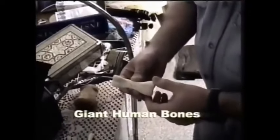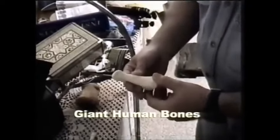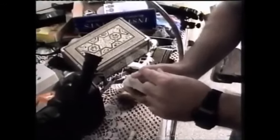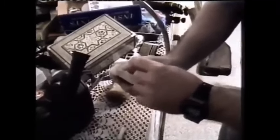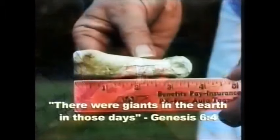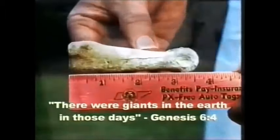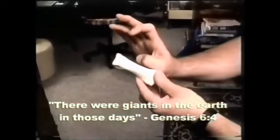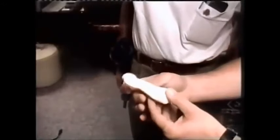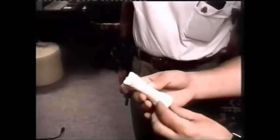This first one is a human thumb bone. And it's been identified by radiologists as the second bone of the thumb, this bone right here. The Bible records that giants existed in ancient times. As you can see, it's approximately 2.5 times the size of mine, which, if you can extrapolate from that, this person was probably somewhere between 11 to 12 feet tall that this bone belonged to.